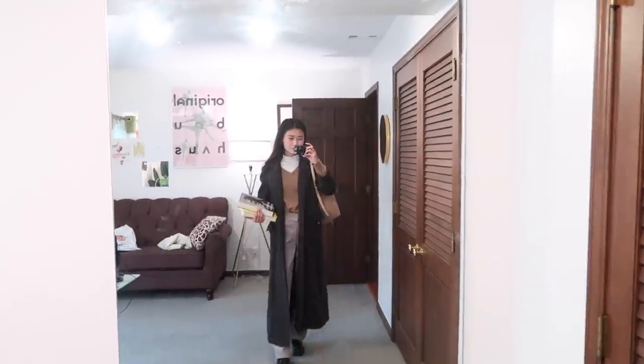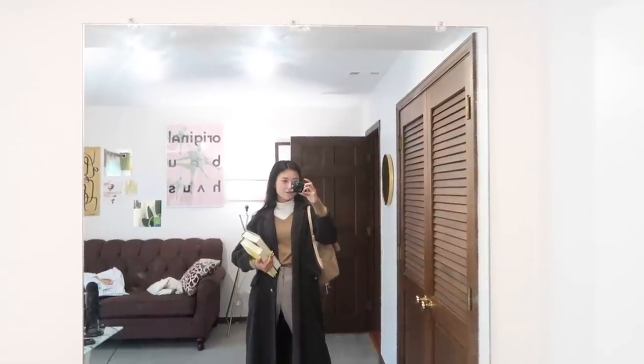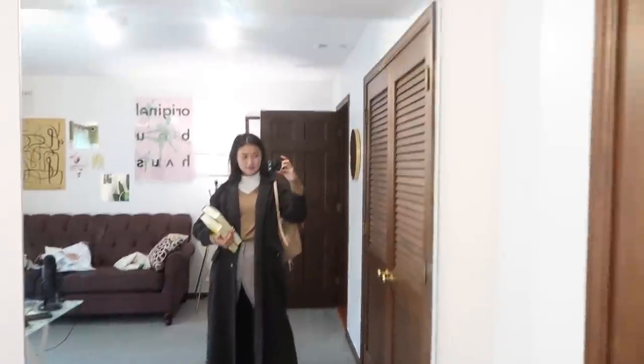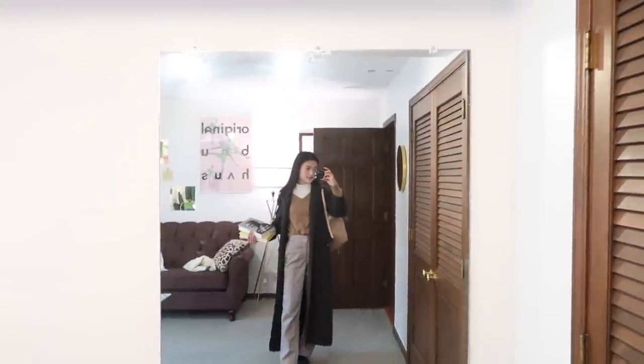I also just put on this coat and I feel like I'm literally a wizard. I feel like I'm in Hogwarts. This is like a cloak. Like literally, platform 9 3/4, I'll be there. I really feel like I'm in Hogwarts. Like, hello?